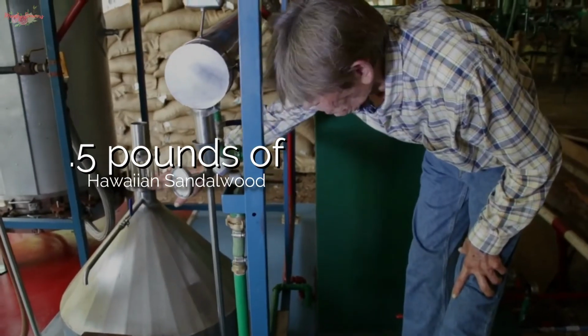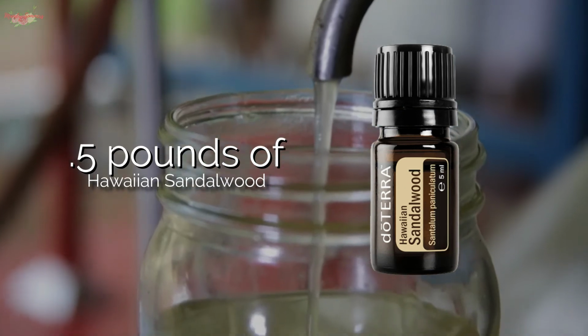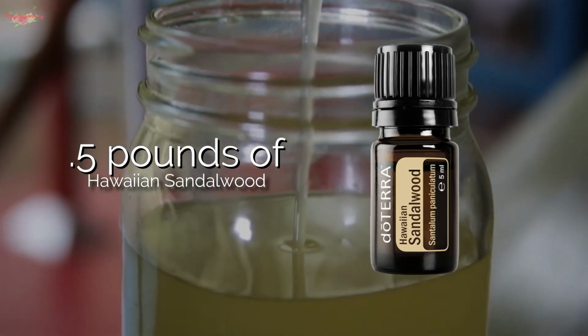It takes approximately 0.5 pounds of Hawaiian sandalwood to produce one 5 milliliter bottle of Hawaiian Sandalwood Essential Oil. The Chinese used the fragrant heartwood of sandalwood, Hawaiian sandalwood, for incense and medicinal purposes and carved objects out of it and archaeology projects. There are over 50 studies published about the benefits of sandalwood essential oil.